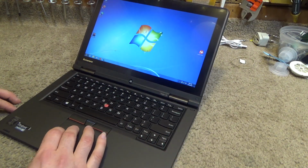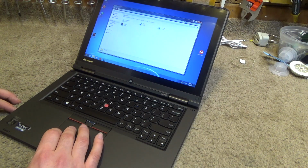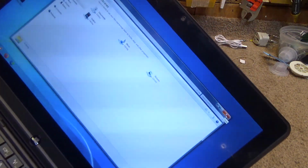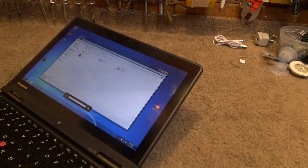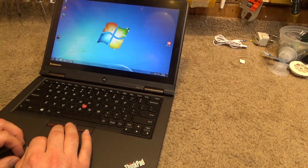And the display is really sharp, I'll give it that much. The text is sharp, the coloring looks pretty good. It's a very, very clear, sharp screen. I do like that. It's all flickery on the camera. I don't know what it's like that for.